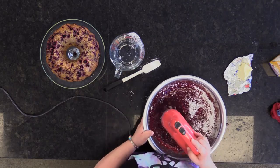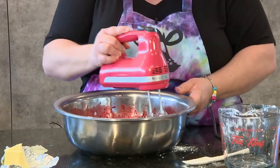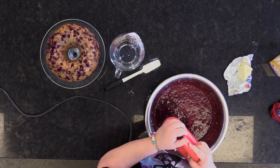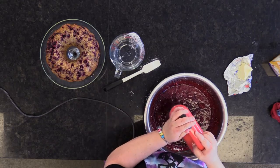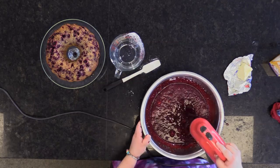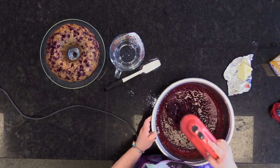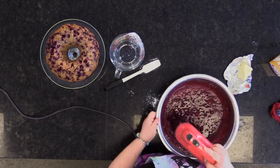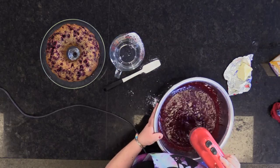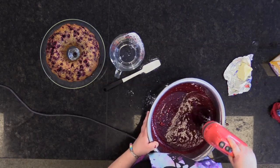Let's turn it up a little bit. There we go. It's turning almost raspberry colors. Beautiful. So just mix it up until everything is melted into it, all bound into one. And then what we're gonna do is we're just gonna pour it over top of our cake here. There we go, it's looking nice. Getting some frothiness.